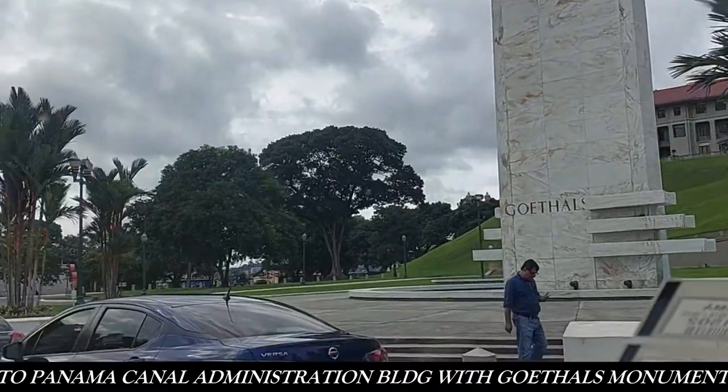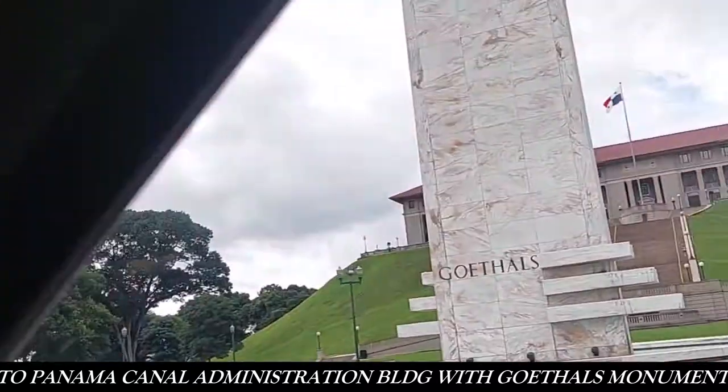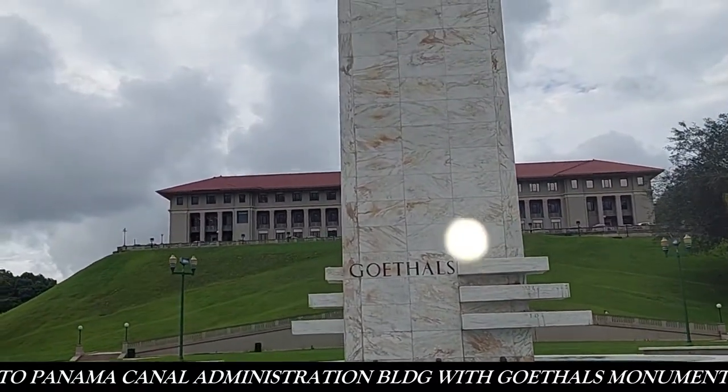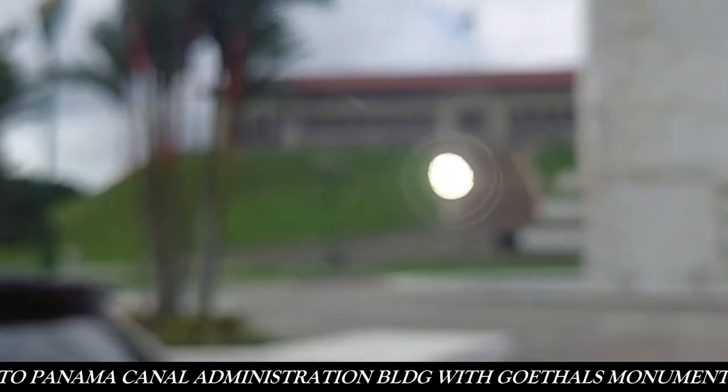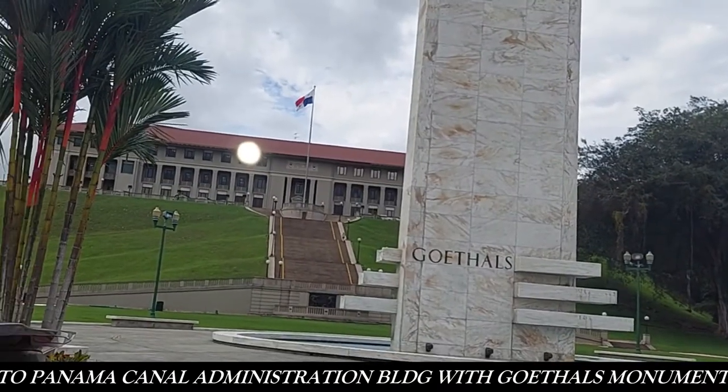We have a lot of symbologies here around. My good friends, let's start with this monument. The name of the monument, have you been in New York? Yeah.